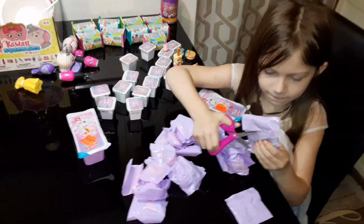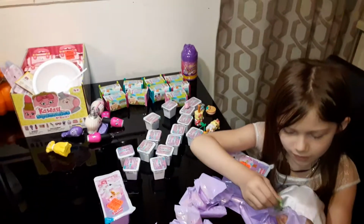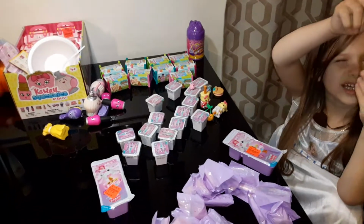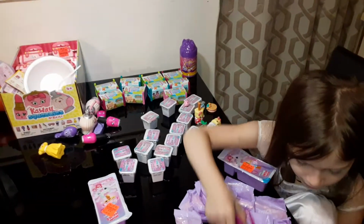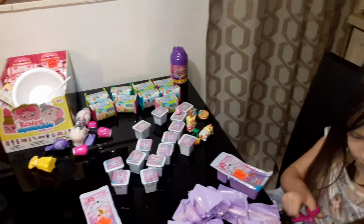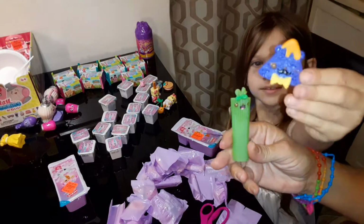This one is a cookie. Ooh, that really smells like a cookie, too. Did you smell it? It smells just like a cookie. And it's really thick. You see how it's made? It's made really well. I like it a lot. This has to be a celery. Oh my gosh, that's so cool. And it smells like celery. It's so cool. I got this, it's a cookie, exactly what it looks like. It's cool.